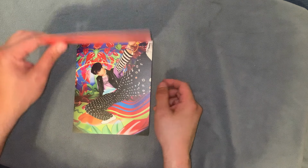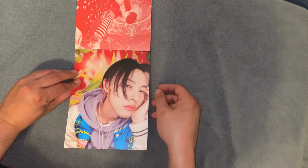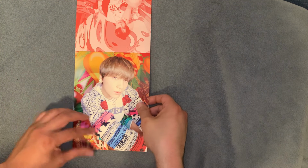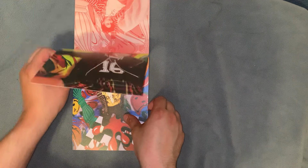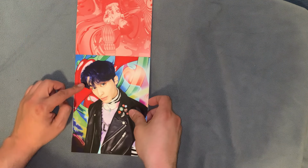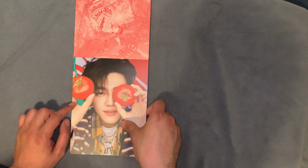This looks to be like a postcard kind of book. You can never have too many pictures of the dreamies, so that's cool. Jaemin. Chenle. I don't know why I say his name like that, but Chenle. Jisung, Mark, and Renjun. Jeno again. Look at Haechan. Jaemin.